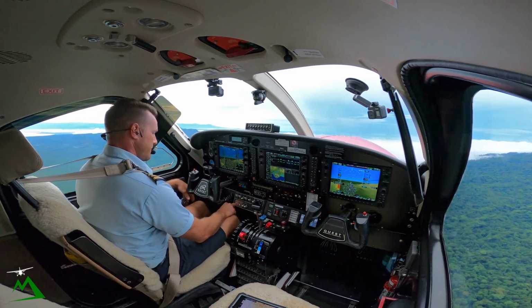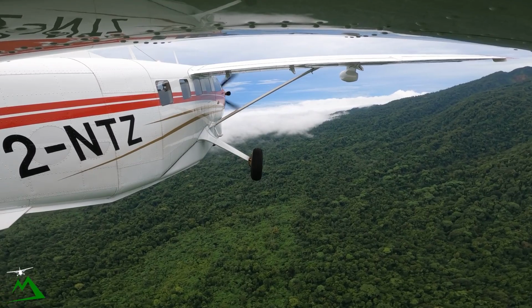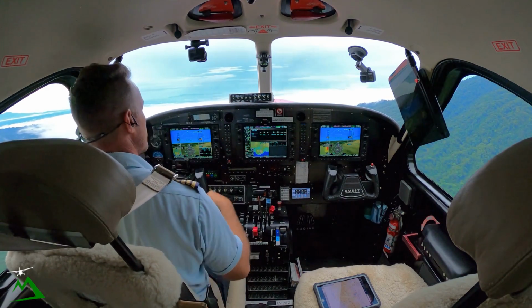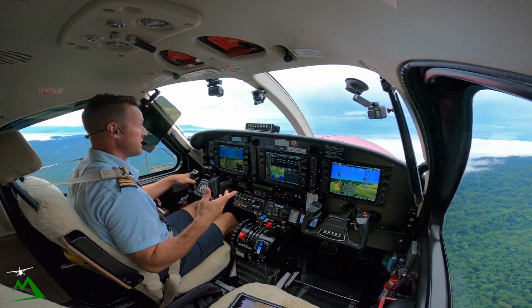Let's do our cleanup. Engine inlet back to normal, igniters are turned off, and landing light turned off. Once we get around this big old mountain right here, we'll get on course, and I wanted to walk you through what we use for our weight and balance on this plane.